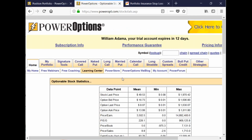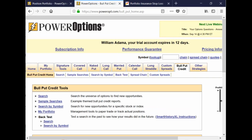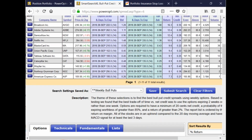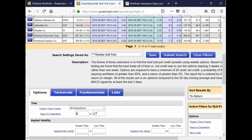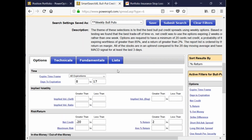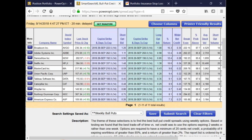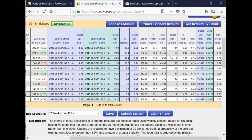Okay, so I go to Bull Put Credit, and I go to Search. Regardless of the market conditions, Rhajiv, regardless of how things are going in the market, if I'm opening new Bull Put Credit spreads on Monday, I'm going into this search. I'm pretty much using this as my default criteria from what's been tested.